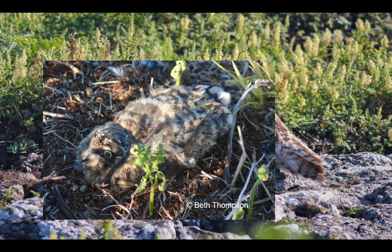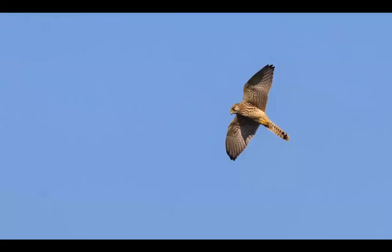Now, another bird species that is brought in by all these voles are kestrels. Interestingly, kestrels don't actually breed on Skomer. However, in the late August, early September, you get quite large numbers. We had at least 6 in the sky at once. However, we're not too sure exactly how many were present on the island at once. Obviously, it can't be easy to count.